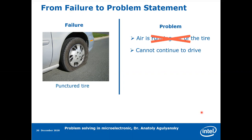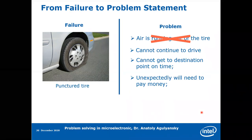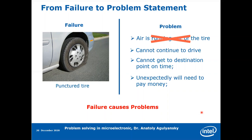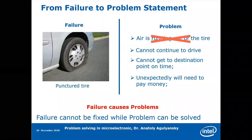The problem is that you cannot continue to drive. The problem is you cannot get to your destination on time. The problem is that unexpectedly you will need to pay money. Failure causes problem. How to separate failure and problem? Guys, failure cannot be fixed. A problem can be solved. You cannot fix a flat tire. You can prevent air running out of the tire, but you will never return the tire into previous conditions, into the previous situation.